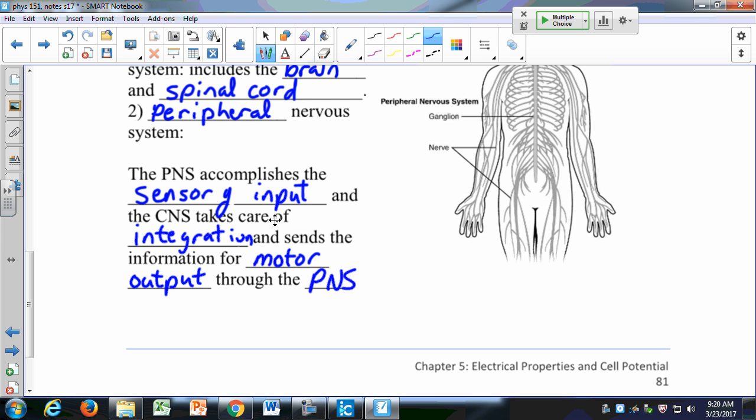All right, so know the purposes of the nervous system: sensory input, integration, output. I said it's a lot like a desktop computer. The sensory input would be like your keyboard and the mouse. The integration would be like the desktop computer. And then the output would be, well, usually your monitor or your printer, or stuff that you actually cause it to do.